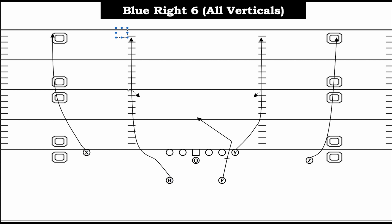Now, you will see something from this Leach playbook, and I'm going to show you a couple different versions of this play as well, which is this little dotted arrow right here, and that would signify basically what's called a sight adjustment that the receiver will make on the fly and run a different route, break off his route. So essentially here H is going to head down the seam, try to win deep, and if he sees the deep safety camped out back here in a two high coverage, he'll simply break that route off. Here it looks like it's at about 10 to 12 yards, something like that. He'll break that off in a curl is their plan here.